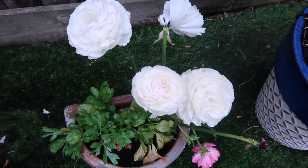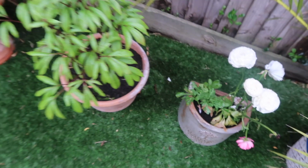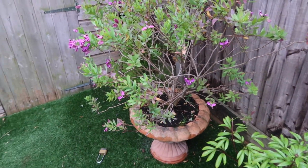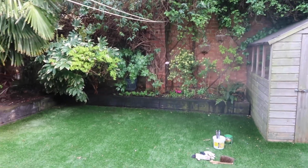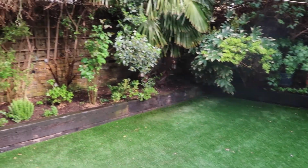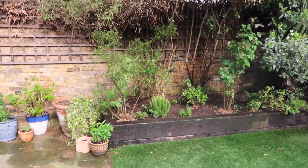Let's get a bit closer. So you can see some beautiful little pink and white ranunculus. I can't actually remember what this one is. And then we've got a lovely purple floral bush there. The shed, which we're about to paint. We tidied up and put some more compost on these edges. Yesterday we pulled down loads of foliage from up there, so it was looking a little bit empty.